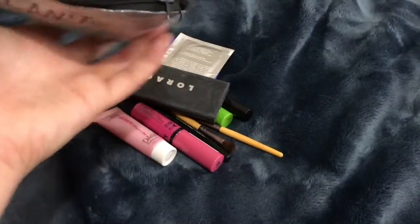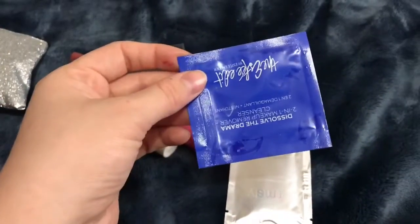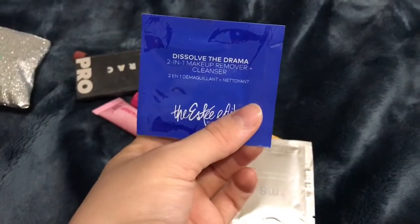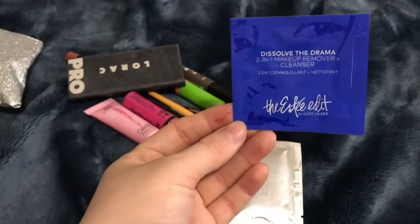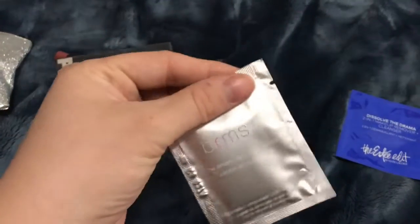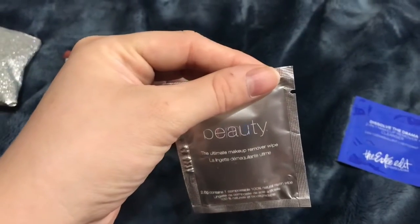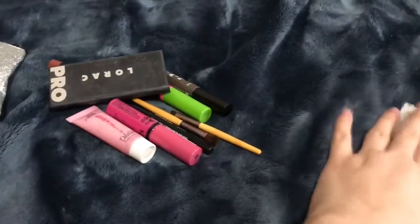It has a lot of stuff in it, so let's just get right into this collection right here in itself. This is from Estee Edit. This is just a Dissolve the Drama 2-in-1 makeup cleanser. You can no longer get this, but I like the sample to keep in my bag just in case I went somewhere. And then I have a Beauty RMS makeup remover wipe.